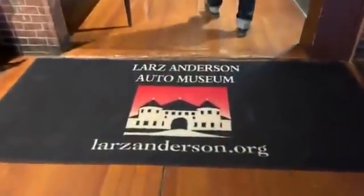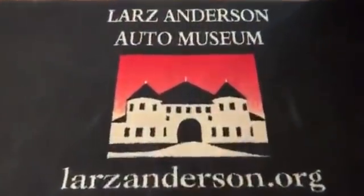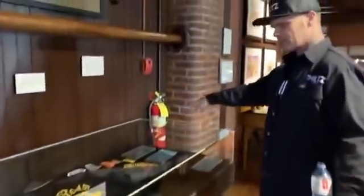Let's take a roll in here. We have all kinds of nice stuff like this, like car plates and clubs. Just a fun thing to collect, really. Really a fun thing to collect. Awesome.